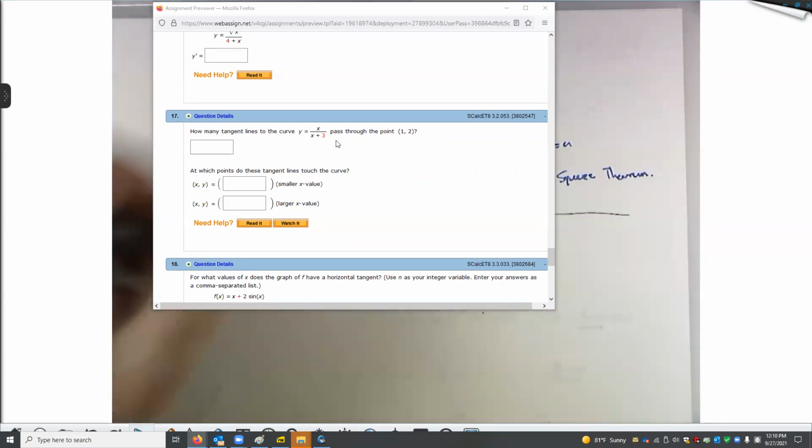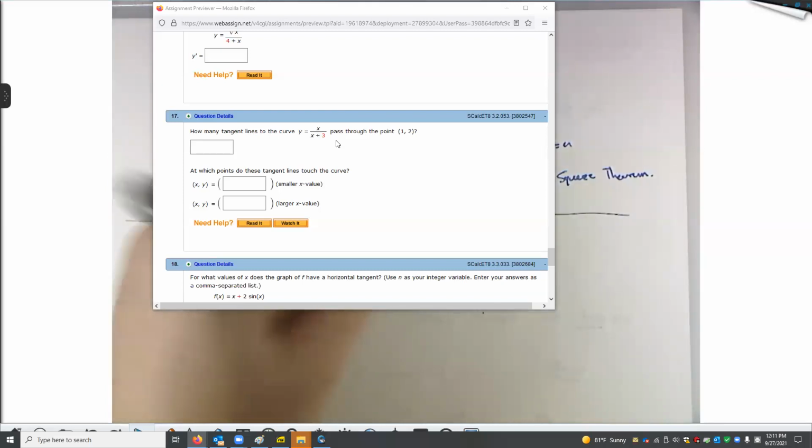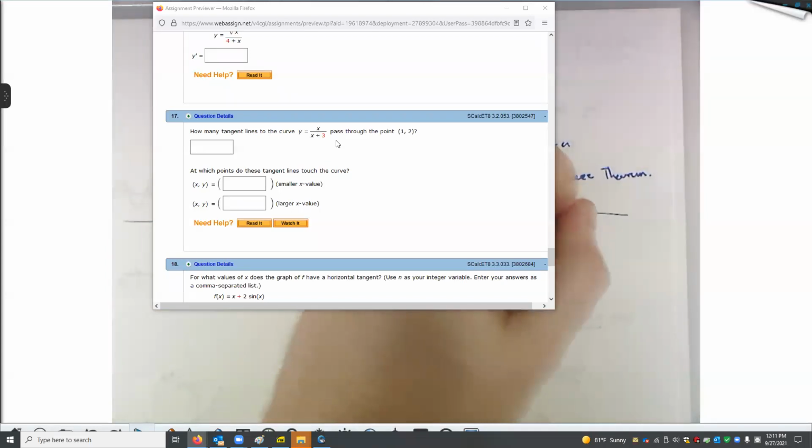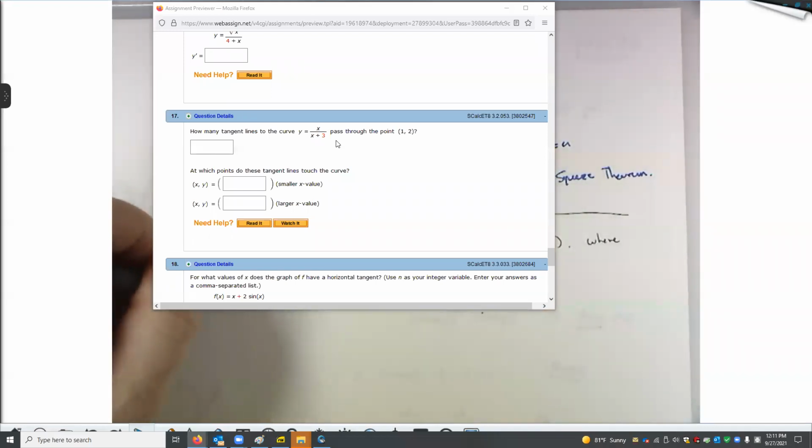So I don't know how many tangents to the curve y equals x over x plus 3. You have the little tab open covering the screen. Yeah, I know, I just got to write the thing down first. Just a second. And where are these points of tangency?